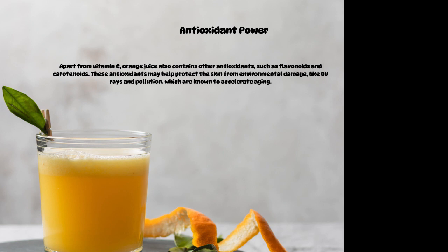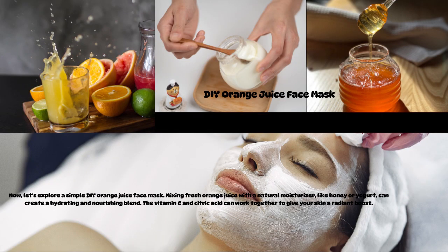Antioxidant power. Apart from vitamin C, orange juice also contains other antioxidants, such as flavonoids and carotenoids. These antioxidants may help protect the skin from environmental damage, like UV rays and pollution, which are known to accelerate aging. DIY orange juice face mask.